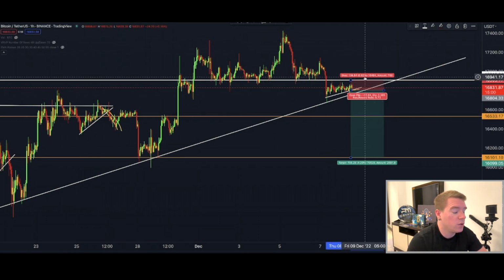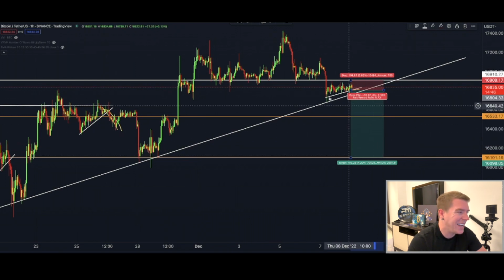So we just have to not forget that if you trade with 30x leverage, that is a 20% loss if you use 30x leverage. So maybe use something less. But for me, the risk to reward ratio is worth it to take this trade.